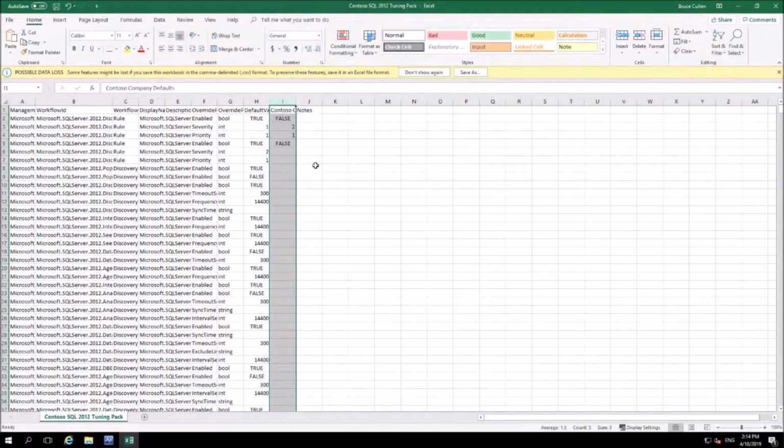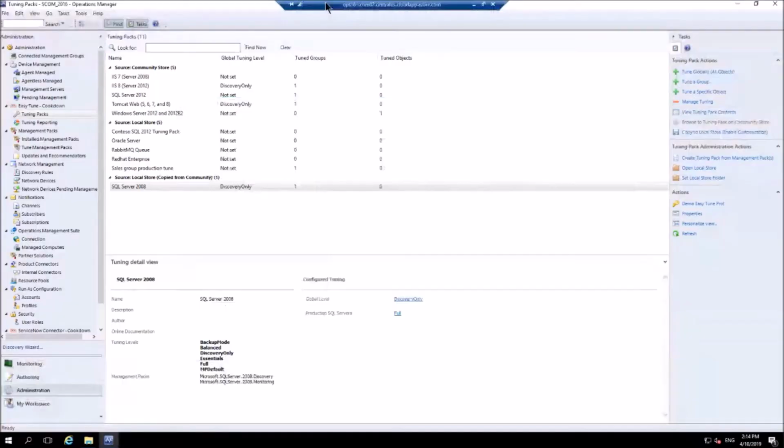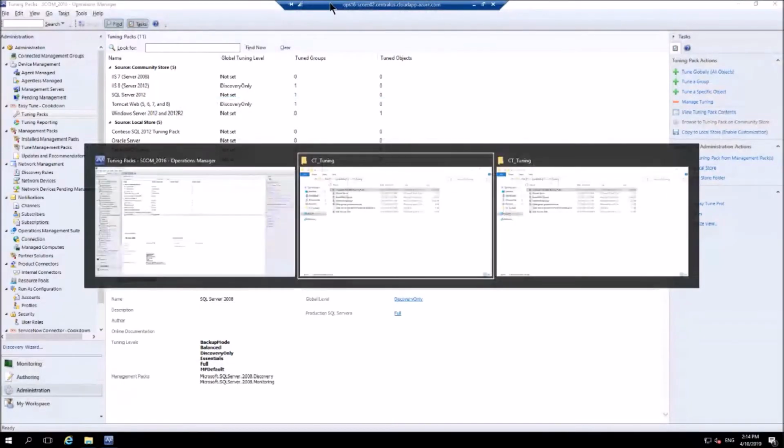Maybe the monitoring expert will sit down with the SQL expert, and together you'll go through it and decide what the values should be. No need to know how SCOM works or anything. Everything is in the CSV. So really valuable. All right. So going back to slide land for a second.